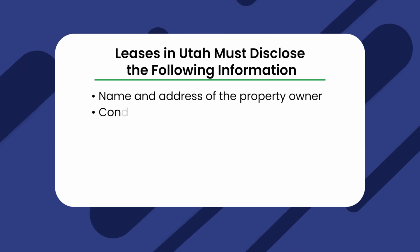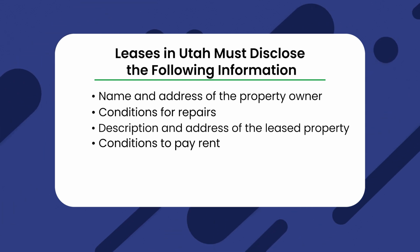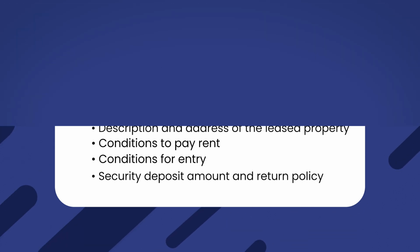Leases in Utah must disclose the following information to comply with the state law: name and address of the property owner, conditions for repairs, description and address of the leased property, conditions to pay rent, due date, late fees, grace periods, etc., conditions for entry, security deposit amount, and return policy.